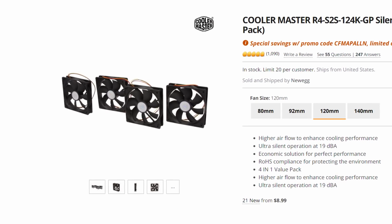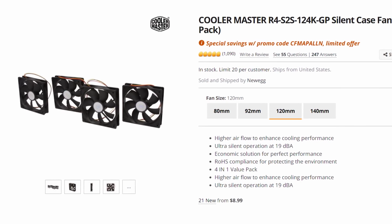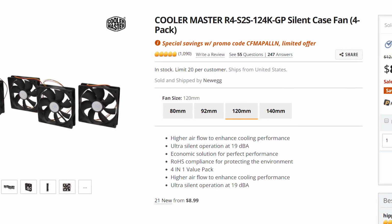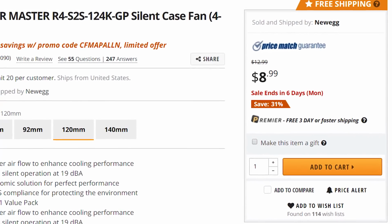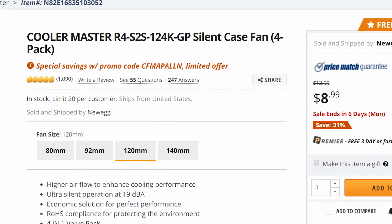4-pack of Cooler Master fans. So Newegg has a deal right now where you get these 120mm 4-pack of their silent fans, the R4S2S124K GP silent case fans. As I mentioned, it's $13 normally for this 4-pack, meaning that they're just over $3 a piece. However, it's on sale right now for $9, making it 31% off. But then there's also a promo code associated with that brings it down to $7.19 for 4 fans, so less than $2 per fan, making this 44% off.